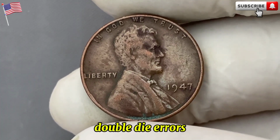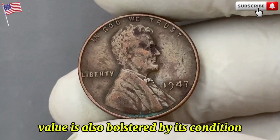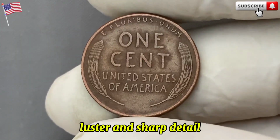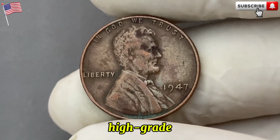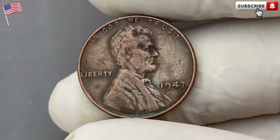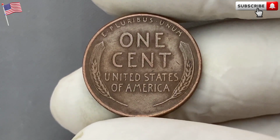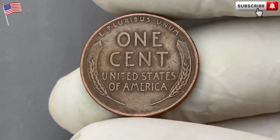Beyond the exciting double die errors, the 1947 wheat penny's value is also bolstered by its condition. Coins that have been preserved with minimal wear, retaining their original luster and sharp detail, are becoming increasingly scarce as time passes. High-grade specimens are true gems that command premium prices at auctions and sales, reflecting their rarity and the keen demand from collectors who appreciate the coin's significance and beauty. The ongoing interest in these well-preserved coins keeps the market vibrant and the value steadily climbing.